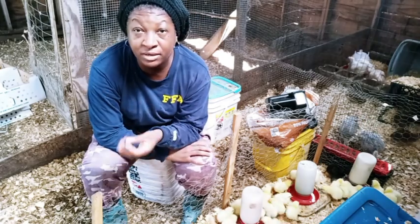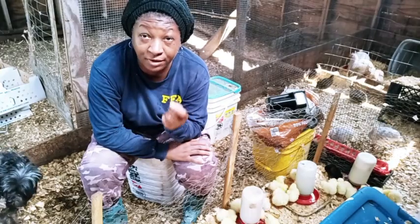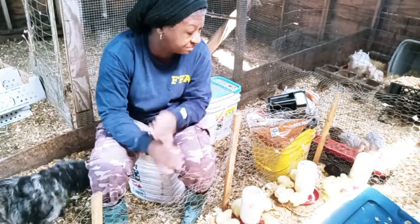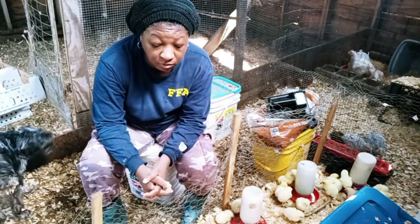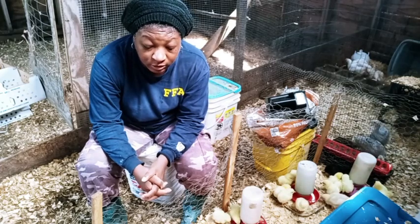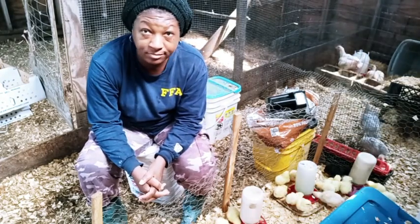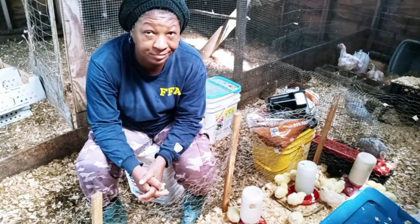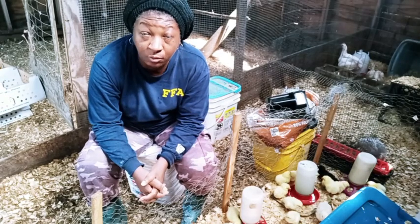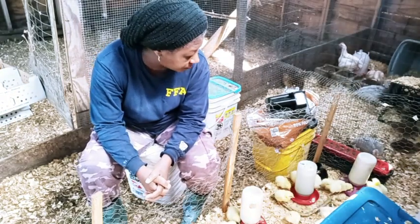Now, we ordered our meat birds from Meyer Hatchery, okay? That's where we've been ordering them from. And so far, we've had really good success with Meyer Hatchery. You know, we tried meat birds from other places before, and so we found a place that works, and we're sticking with Meyer, okay?